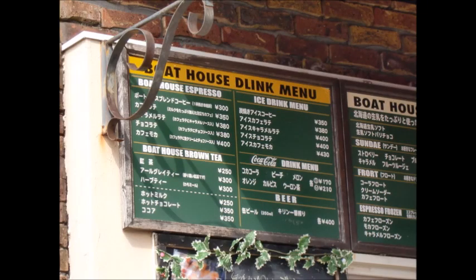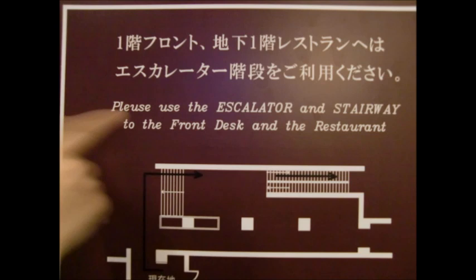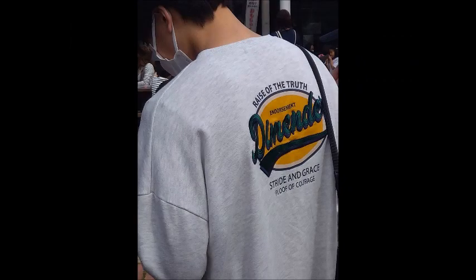The next picture was found at a dock near a lake. Look closely and you will see the word drink is spelled D-L-I-N-K. The next picture was found in a hotel. Notice the word please is spelled P-L-E-U-S-E. The next picture is a sweatshirt. The English is funny because it makes no sense.